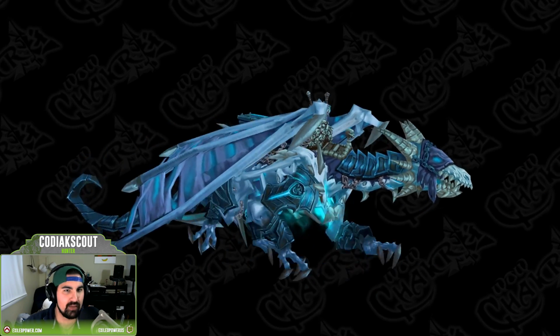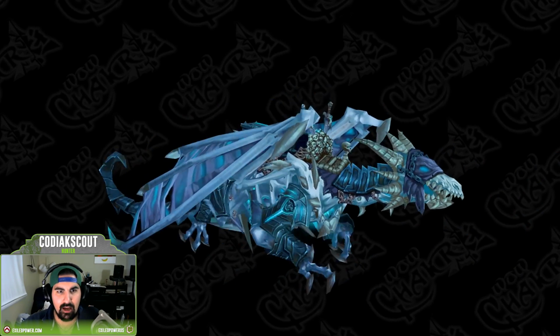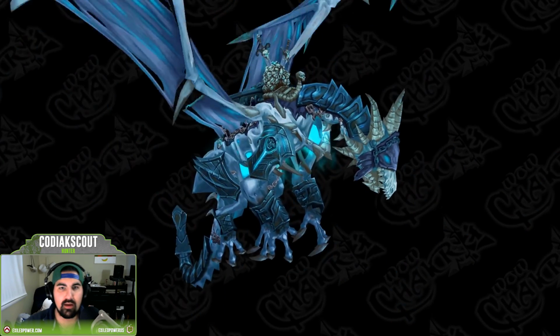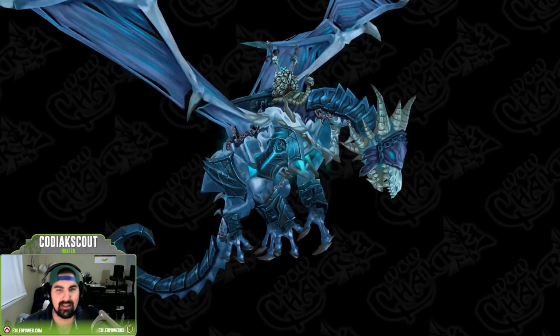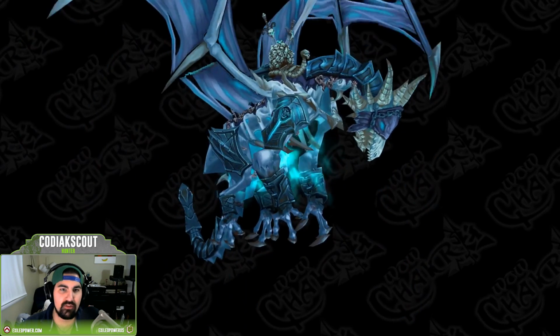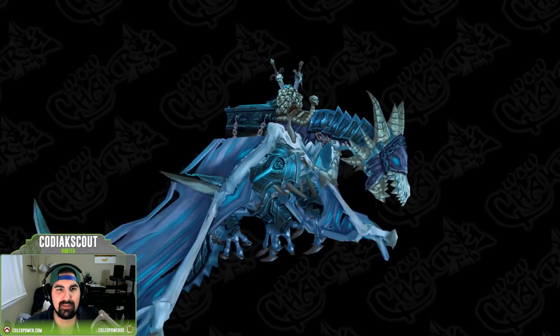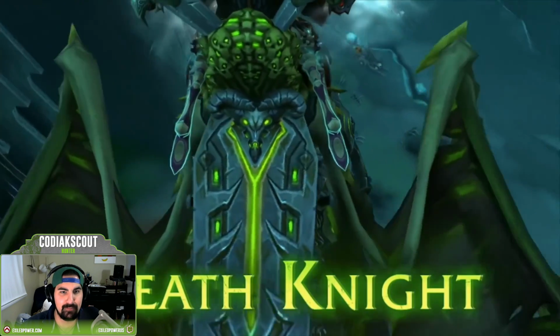It just feels a little weak. I feel like this needs to be a little bit beefier, a little bit bulkier. It's designed very long as opposed to very thick, and that's kind of what I think of when I think of Death Knights. I think of big, beefy death monsters, and that's what I was hoping to see from the Death Knight class mount, and that's why it's ranked a little bit lower at number 8.